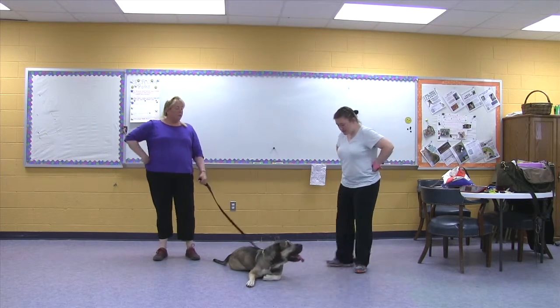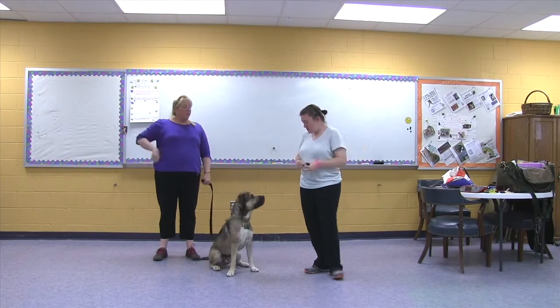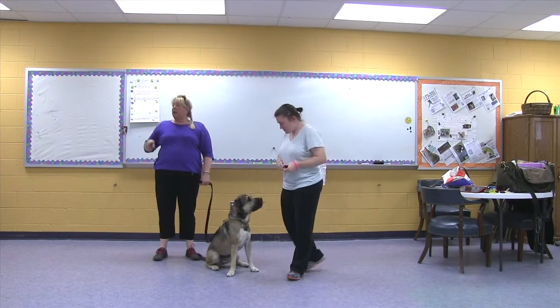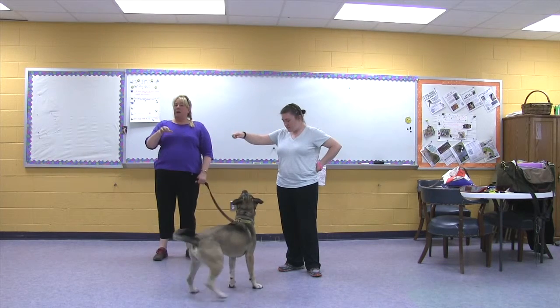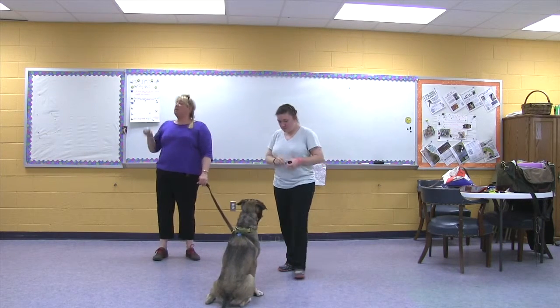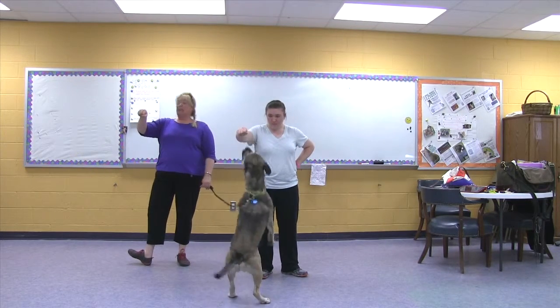So Heather's going to have food in her hand. If the dog jumps for it, she's just going to make a fist so he can't get it. She is not going to pull it away. Notice she didn't pull her hand away, because that gets a snatching dog. I don't want a snatching dog. I'm holding it, you jump for it, I'll just make a fist, you can't get it.